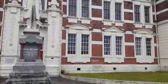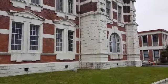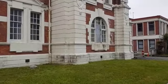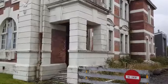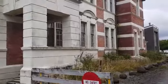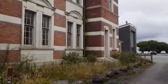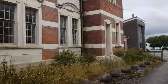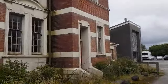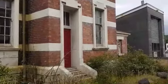Well folks, this is the beginning of a series on Seddon House. For a kick off, I'll take you around and just show you the outside of it. The building is our most historic building. It's got a bit of a problem in that the dollars required to save it make a purely economic model not work.